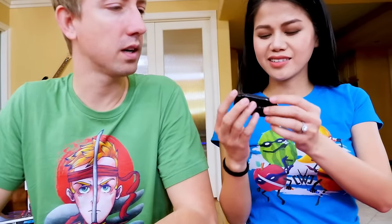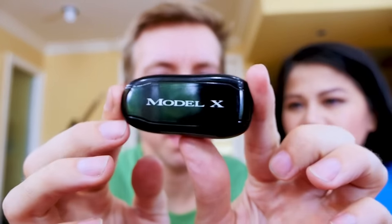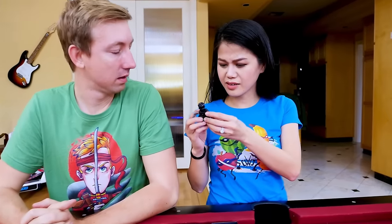What is this? Toy car? And there's no wheel. It does say Model X on it, so maybe that's a clue? How am I gonna play with this? Worthless! In the garbage.